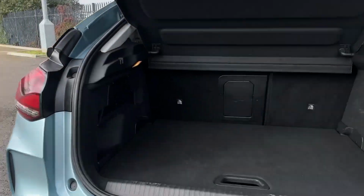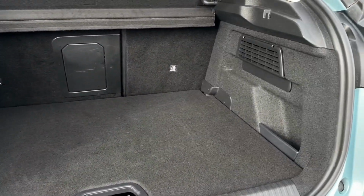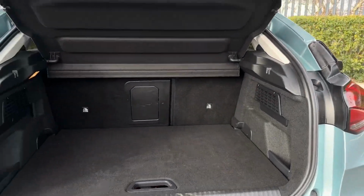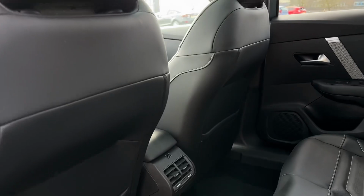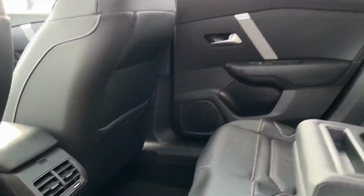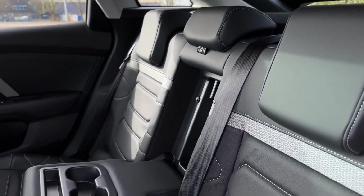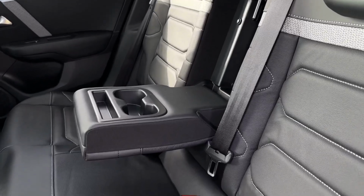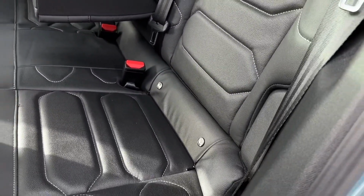Into the boot you've got tons of space available, it is nice and large, you've got storage pockets either side as well as underfloor storage, ski hatch in the centre and even folding rear seats. Taking a look at that seat in itself, in the centre of that you will find the vent controls as well as the two USB charging ports. Moving further up, you've got the lovely leather and cloth mixed media upholstery with the central armrest offering cup holders and even ISOFIX mounting points on the outer seats.